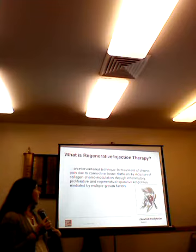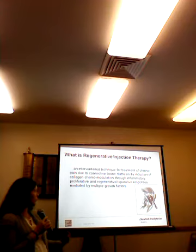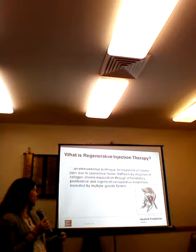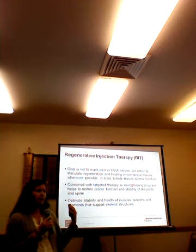So what is regenerative injection therapy? It's basically a form of treatment for chronic pain. We're trying to induce a low level of inflammation and trying to stimulate proliferation or regeneration of the damaged tissue by stimulating the release of different growth factors in the body. The goal is not to mask the pain or block the nerves, but rather to stimulate healing in the area.